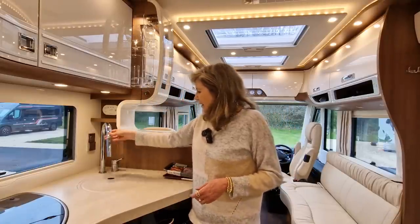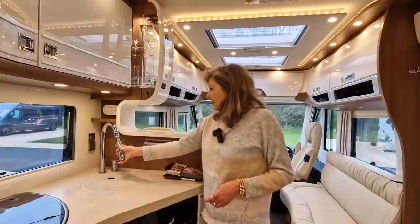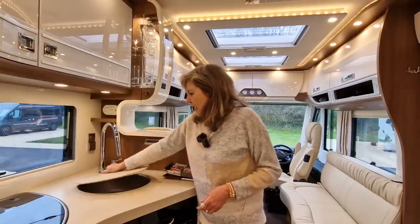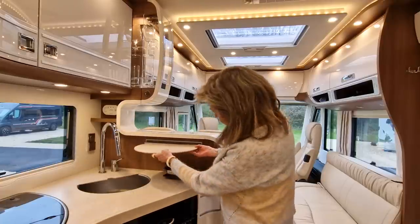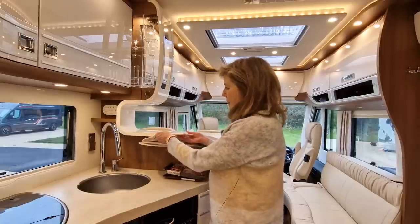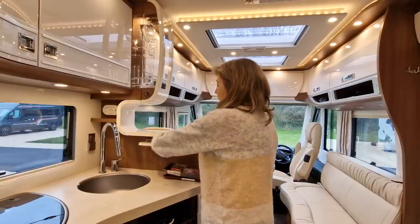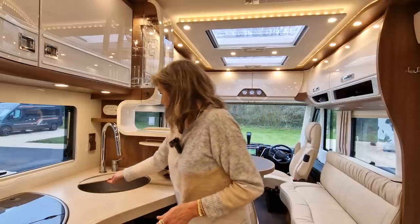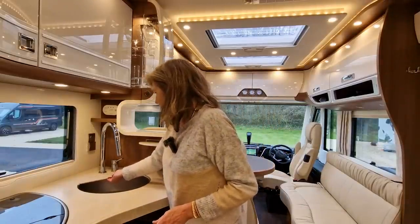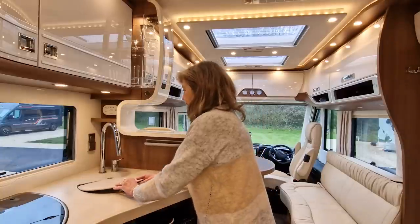And this sink, lovely tap that swivels. You've got the flexible thing that comes out. This is a nice touch as well. Just take that off, put that in there. That goes up there as well. So nice big sink. Use that quite a lot, actually. And you're always wondering where to put your sink cover. So that works really well.